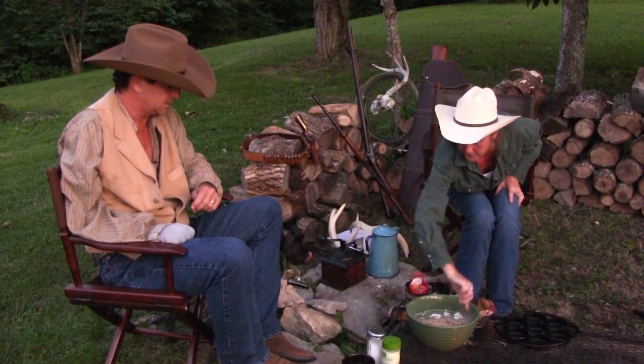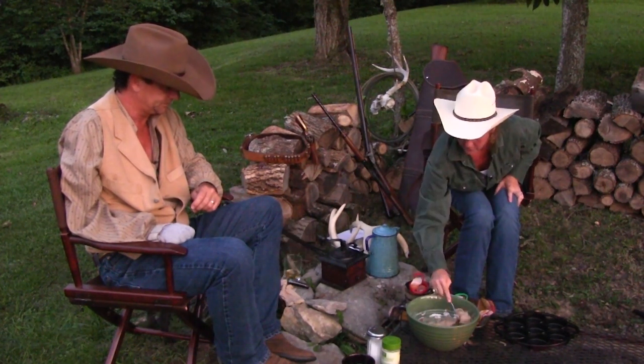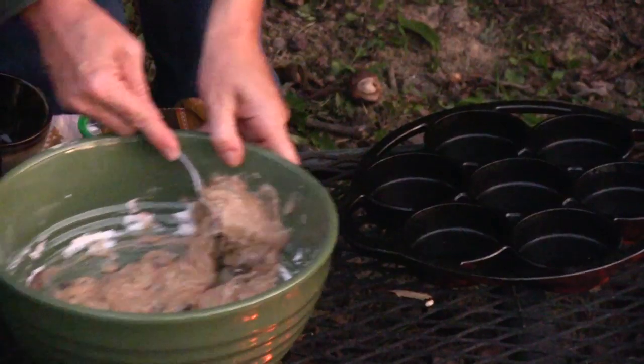Mix that up. And I think that's it. See how simple that was? Mm-hmm. We're going to go ahead and fill our muffin pan.